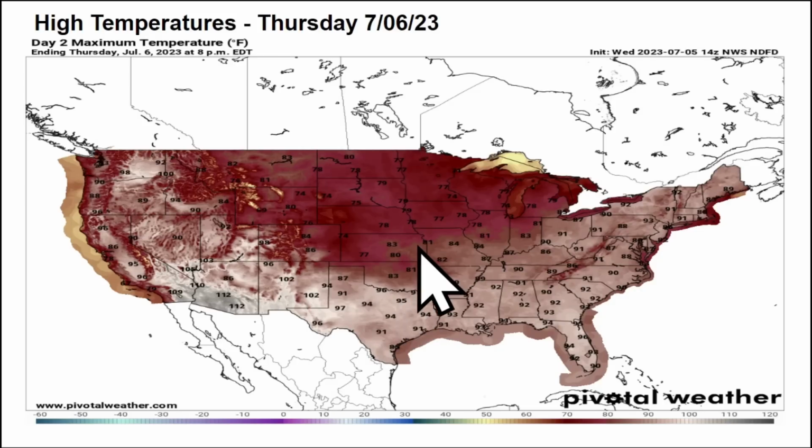But looking at the high temperatures on Thursday, we have lots of upper 70s. This is rare to see, getting closer to the second week in July, across the upper Midwest and the northern plains, and even parts of the central plains like Kansas, Nebraska, parts of northern Oklahoma, upper 70s, low 80s. We'll take it this time of year, but ahead of that front, we're going to see more heat and instability with upper 80s to low 90s, even some mid 90s down here south of the Red River into central Texas as we go into Thursday.